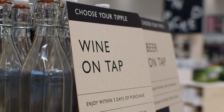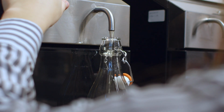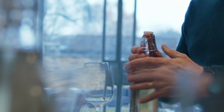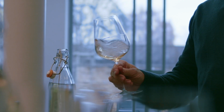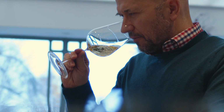So how exactly does it work? Well, you just take one of these great swing top bottles. You get it filled up, you take it home and you stick it in the fridge. You'll need to drink it within about 3 or 4 days. And once the bottle's empty, just rinse it out with warm water and leave it to dry, ready for you to come and refill it again later.